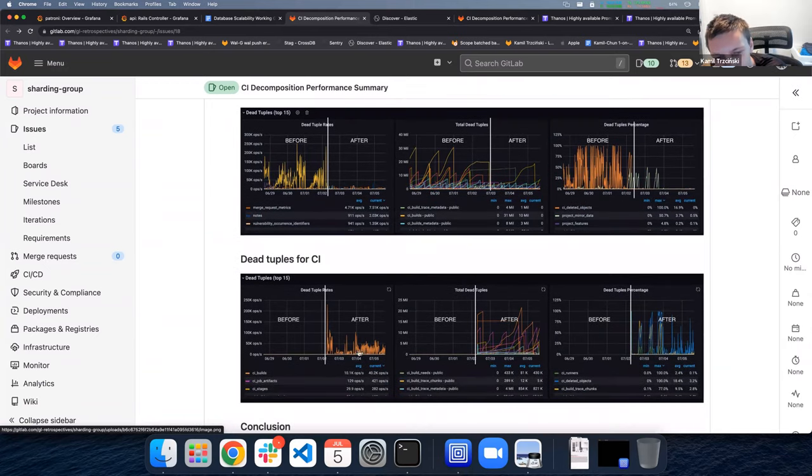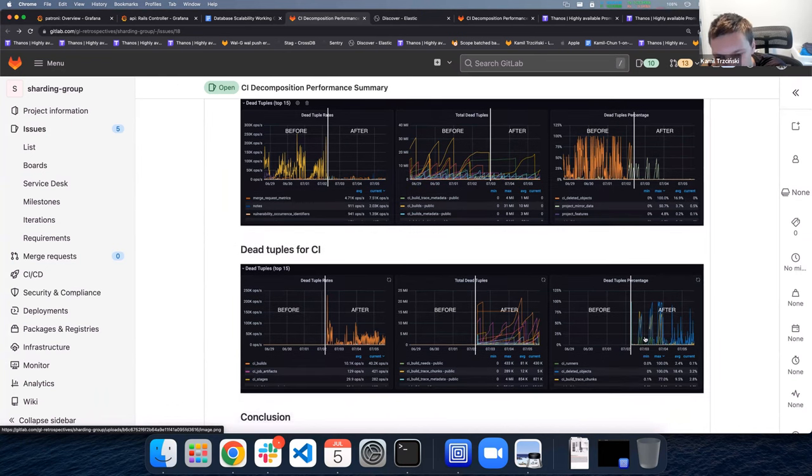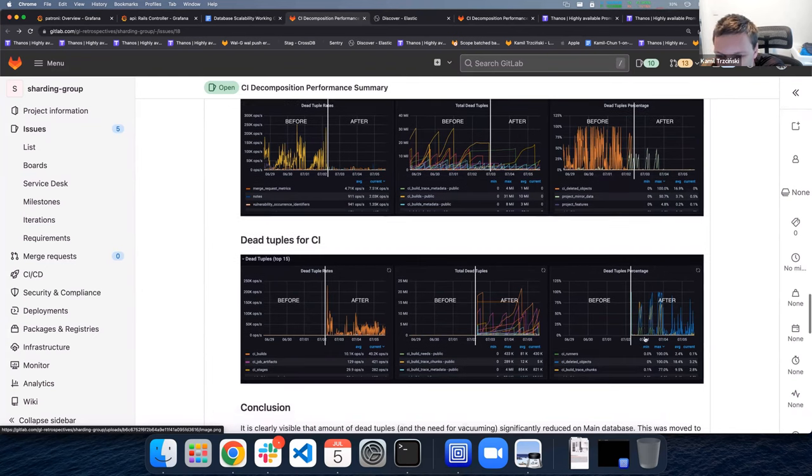We effectively moved a lot of this vacuuming into CI, because of how it updates pretty wide rows: CI runner, CI deleted objects, CI build trace chunks, CI builds. This is what receives most of the dead tuples, but with this added capacity, vacuuming seems to be catching up and is at a very low percentage at this moment.